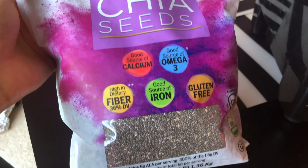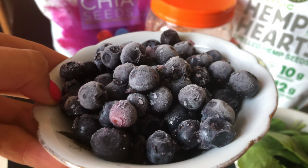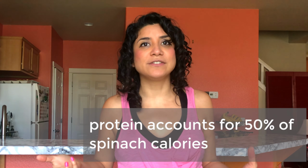You get the protein from the chia seeds, the hemp seeds, the omega-3s, fiber from everything. In total, this smoothie has about 14 grams of protein and a lot of fiber as well from all the fruits and the veggies. You can add more obviously if you want. The spinach gives it a great nutritional value as well. A giant handful of spinach is still gonna benefit you in some way, especially if you're not gonna eat it later in a salad or something.